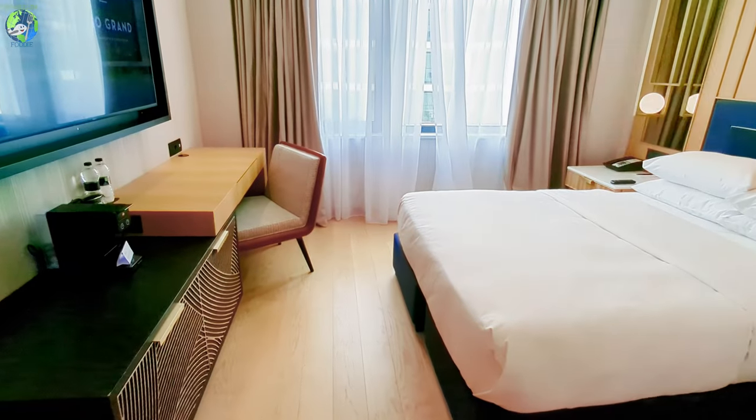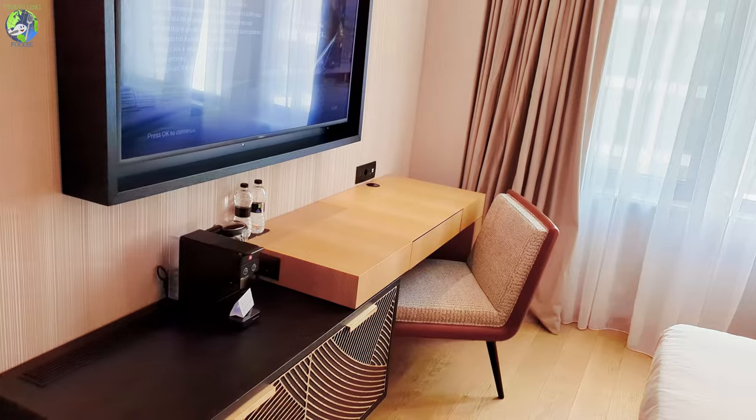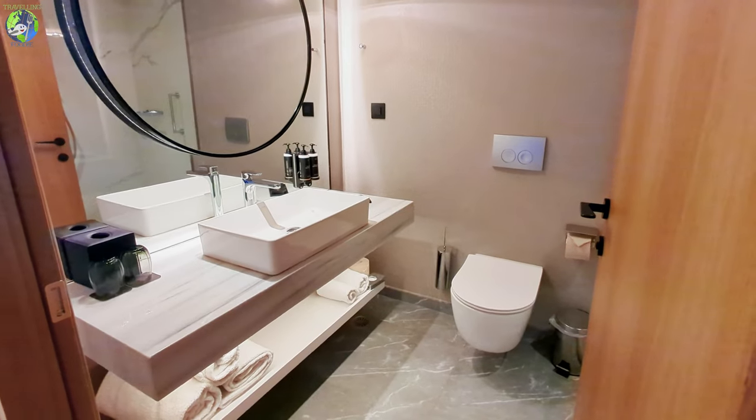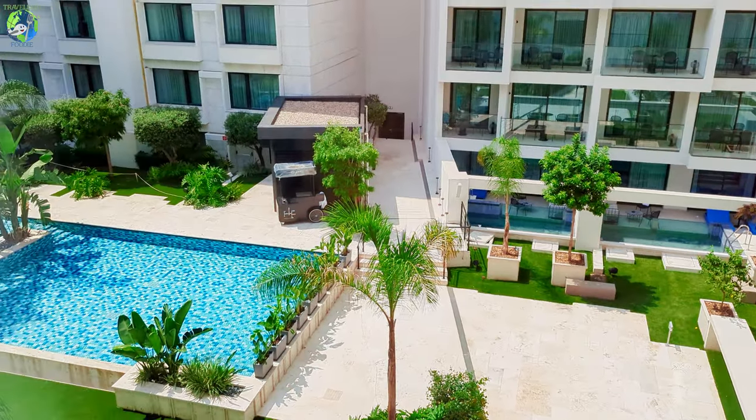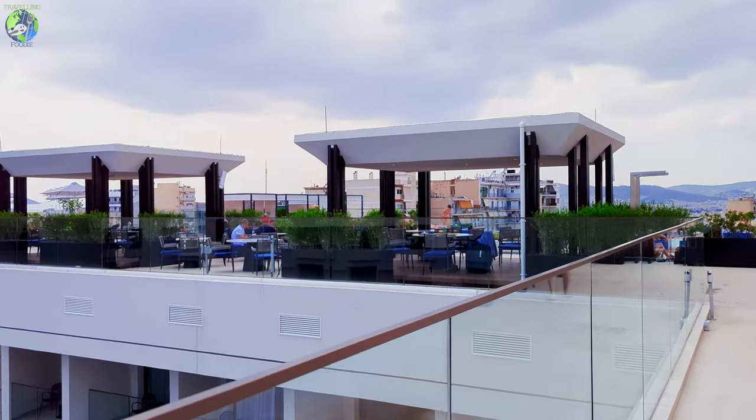I'm checked in at the Grand Hyatt Athens, and it's a 5-star hotel. It's not exactly right at the city center nor near the Acropolis, but it's in a nice local neighborhood. Lots of restaurants and local cafes nearby. Check out the pool bar.